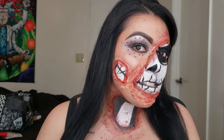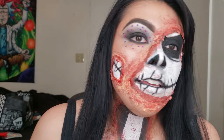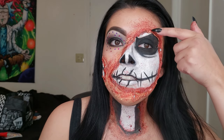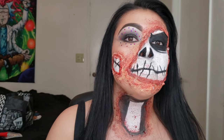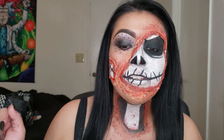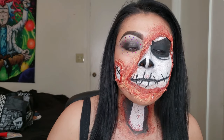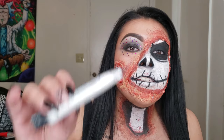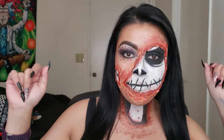But yeah, so this is today's look. I added some little gems on my eye. And just to let you know, all of this right here is totally everything at home. I didn't have to go out and buy any spirit gum or spirit glue. This is all from my house. Not really a penny had to drop for all this special effects stuff. Makeup, everything's super cheap. Like Walmart status cheap. Yes, girl, I'll be your budget Halloween go-getter.